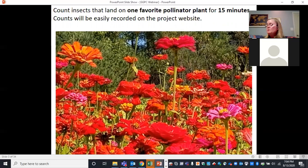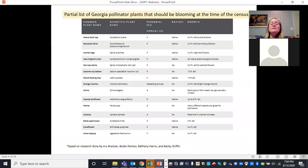This is a great pollinator plant. The picture of this is zinnias. And this is what I'll be using for my pollinator census counts. I have zinnias that I put in my vegetable garden at the start of the season, and they're still flowering beautifully, loads of flowers, and there's always butterflies flitting around them. But there are other plants that are great for the census too.